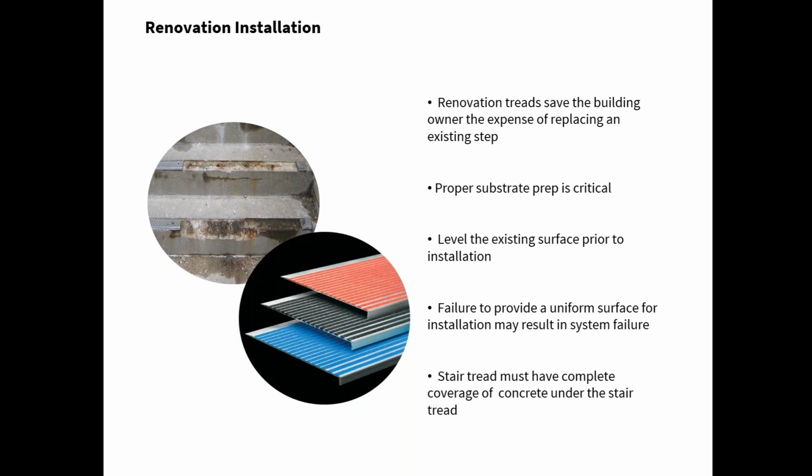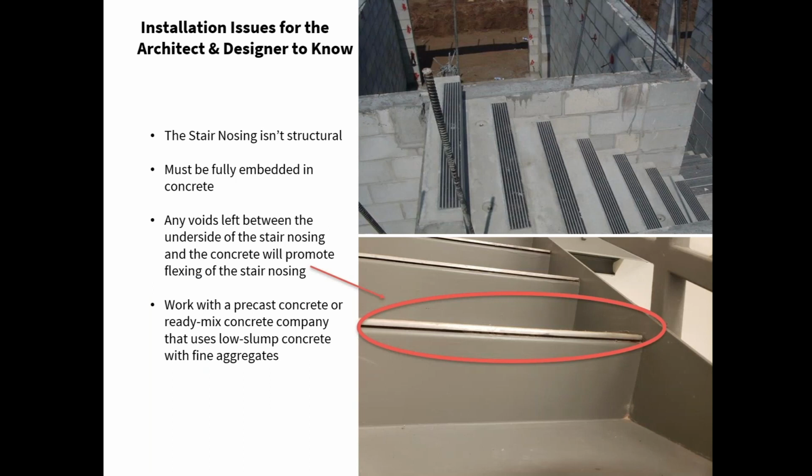Final point, complete coverage of concrete on the underside of the stair tread or stair nosing. And our next slide right here is going to give you some examples. I've shipped millions of miles of stair treads and stair nosings in my life, been to numerous job sites. And when we hear about stair nosing failure, the number one reason why it fails is going to be faulty installation. And what we're looking at here on the bottom picture where the red circle is around it. Remember I told you that stair nosings are not structural and that stair nosings for a metal pan application need to sit on that riser return.